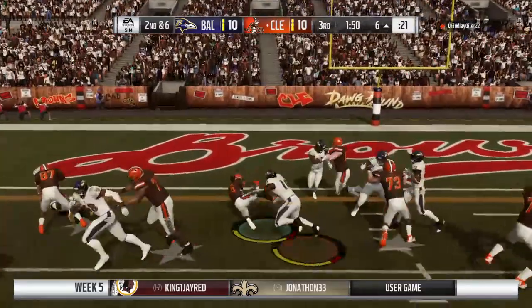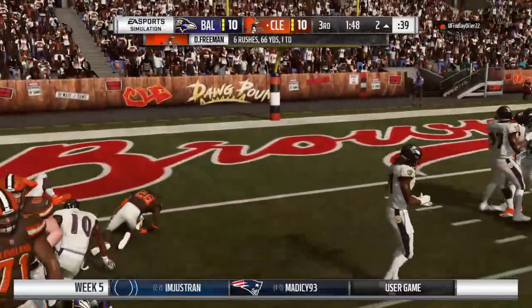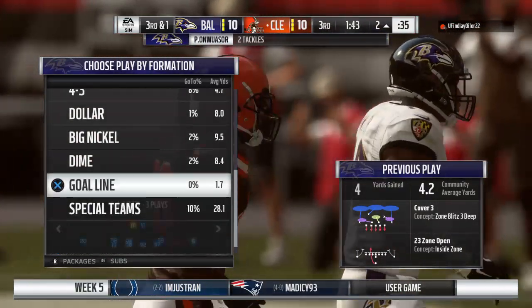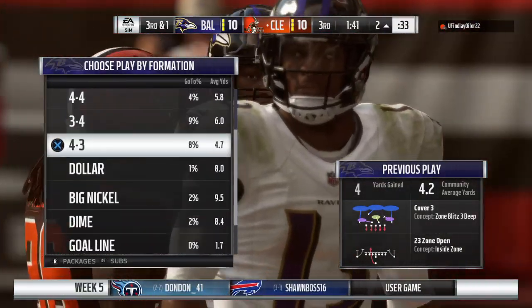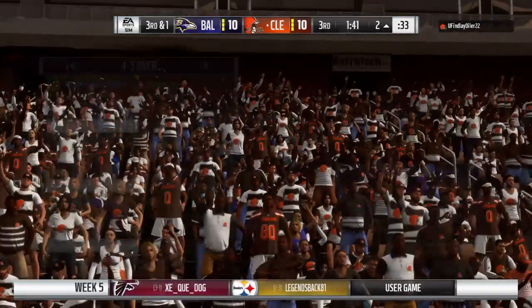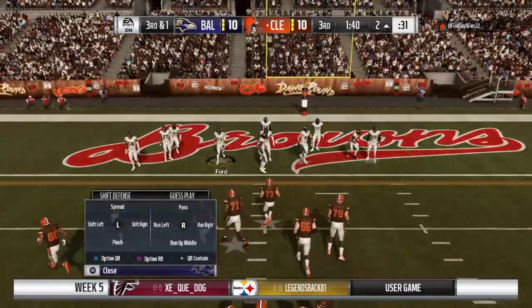Now a handoff. It's Freeman, and he's going to fight his way forward here for a modest gain. It's a 4-yard pickup, and that is going to set up a 3rd and 1. And that's one of the reasons you like to blitz even on rundowns. It confuses the blocking assignments. It doesn't allow those offensive linemen to get up to the second level.